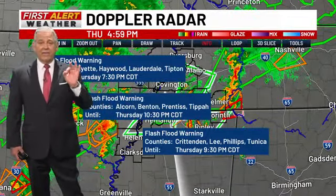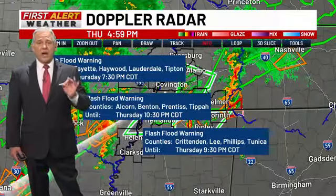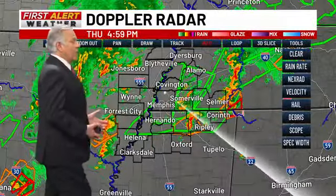It is imperative that if you come to a flooded road, you turn around, don't drown. We say it often, but there's a reason for it. All it takes is about 6 inches of moving water, and that can wash out a road, and you won't be able to see it.